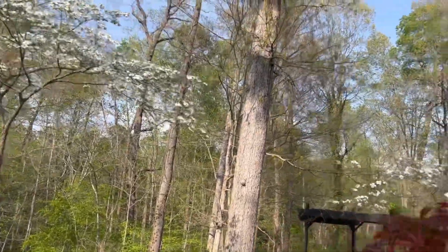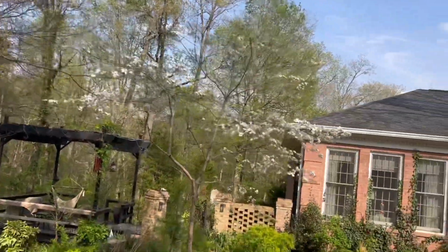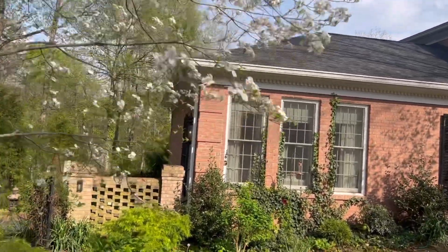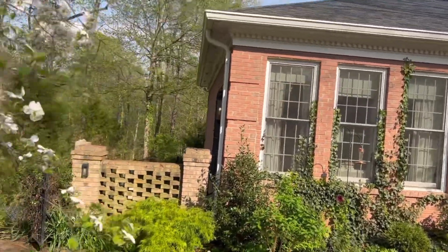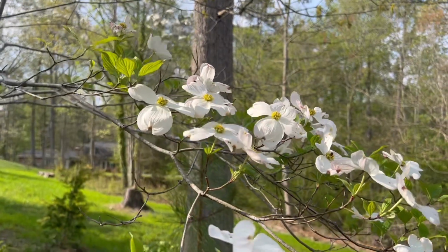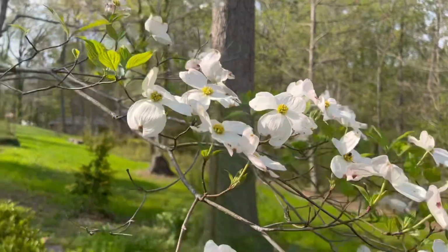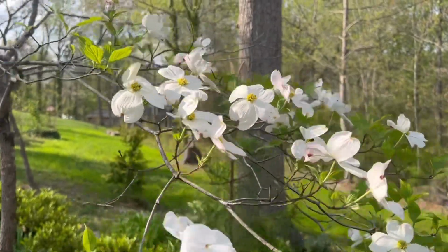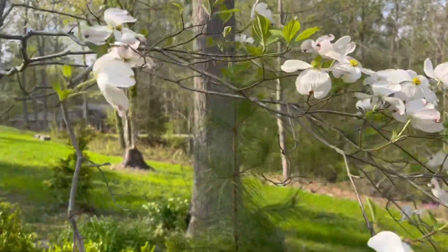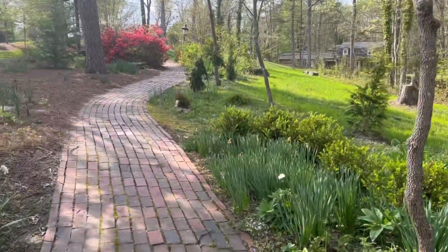So we moved here about 5 years ago, and for the most part the garden is fairly immature with the exception of a lot of our trees. This is the flower. Isn't it magnificent? I mean, they're just glorious. We do have quite a bit blooming in the garden for early April.